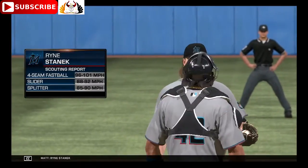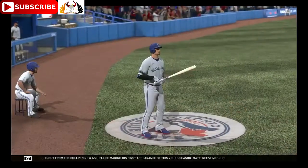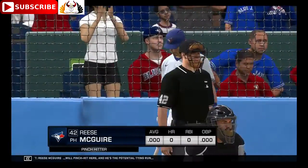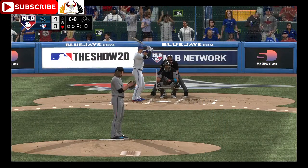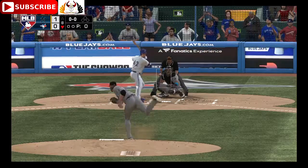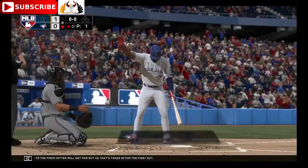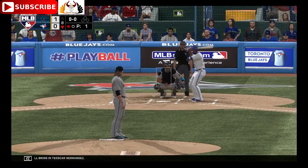Ryan Stanek is out from the bullpen now, as he'll be making his first appearance of this young season. Reese McGuire will pinch hit here, and he's the potential tying run. Popped him up. And the move to the pinch hitter will not pan out, as that's taken in for the first out. So that'll bring in Teoscar Hernandez. No hits to this point.